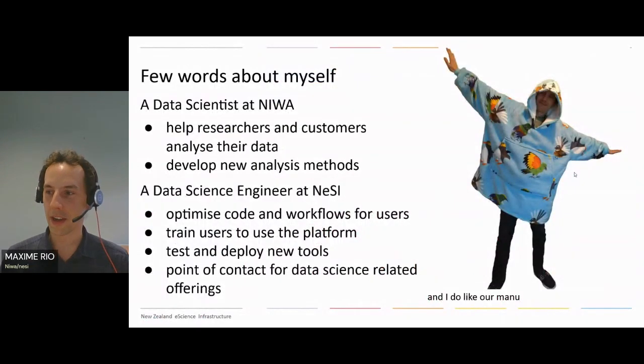First, I'll start with a few words about myself. As George mentioned, I'm a data scientist at NIWA, the National Institute for Weather and Atmospheric Research, and also a data science engineer at NeSI, the National eScience Infrastructure. And I also do love our manu in Aotearoa.